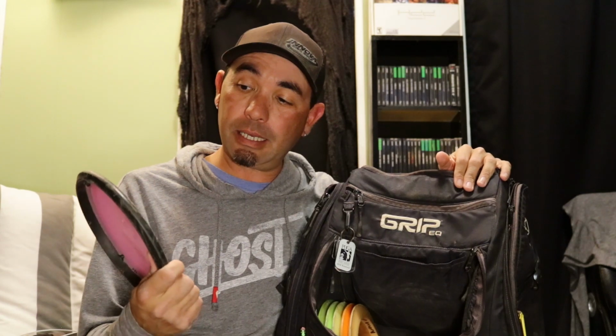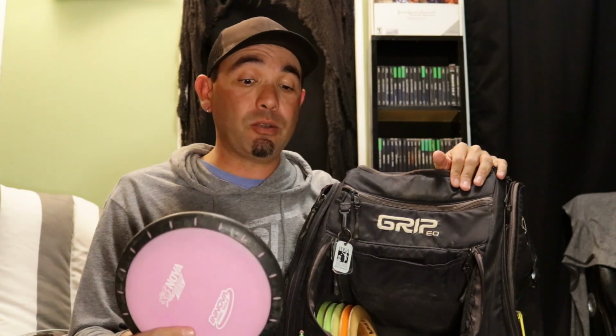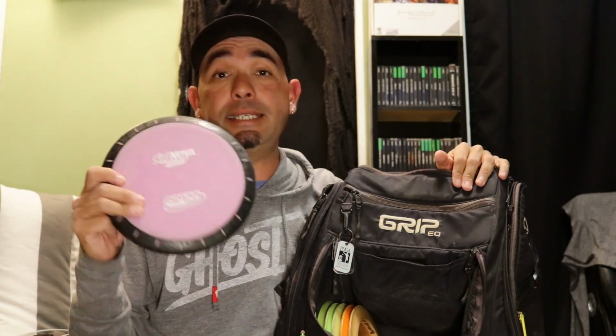This is, again, kind of like a utility disc. If I needed to go left, it'll go left. If I needed to go right, it'll go right. And if I needed to go straight, this sucker will fly dead straight.